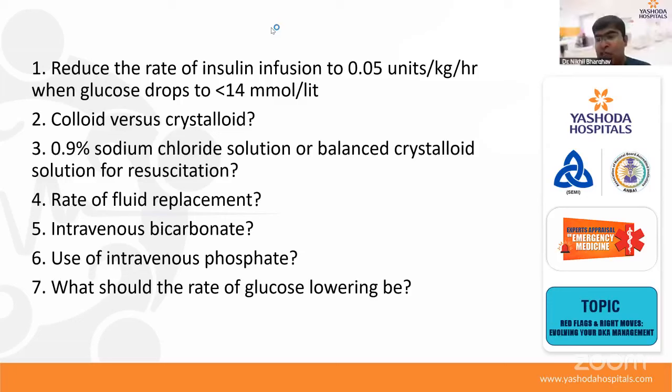Okay, sorry for the interruption, everyone. We'll be resuming. Regarding colloid versus crystalloids, there was a 2007 study. There is no role where you can use colloid over crystalloid, so it is absolutely a no-go there. And regarding 0.9% sodium chloride versus balanced crystalloids, let's discuss the advantages and disadvantages of normal saline versus balanced electrolyte, that is Ringer lactate.